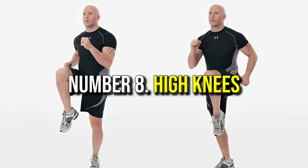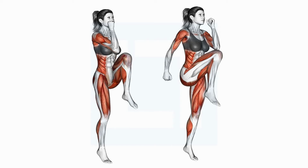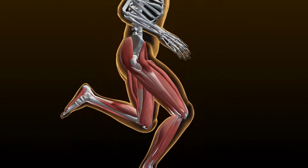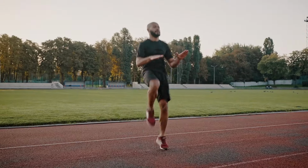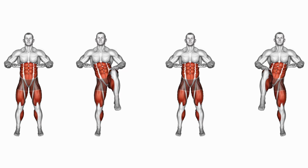Number 8. High knees. High knees are a dynamic cardio exercise that effectively engages the core, improves cardiovascular endurance, and strengthens the lower body. By rapidly alternating your knees toward your chest, high knees increase your heart rate, making them a great option for burning calories while also targeting the hip flexors, quads, and abs.